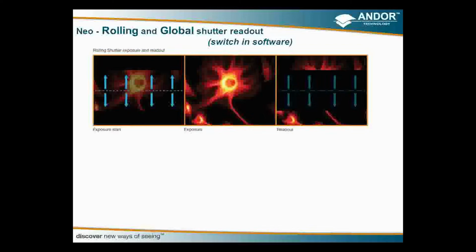So a more common method of reading out in CMOS technology is with rolling shutter. And I'm trying to illustrate that with this sequence of images, which isn't an easy thing to do unless I have a whiteboard in front of me, but we'll give it a go.